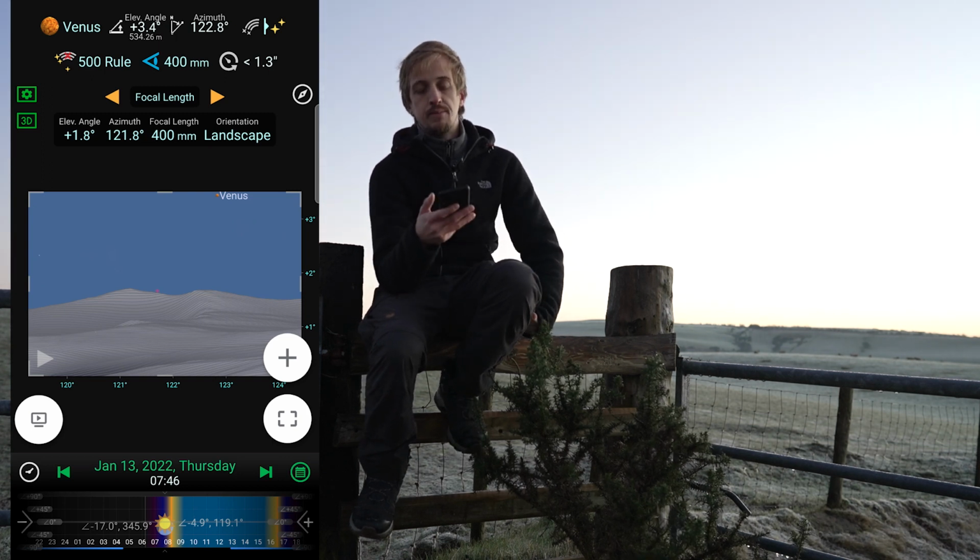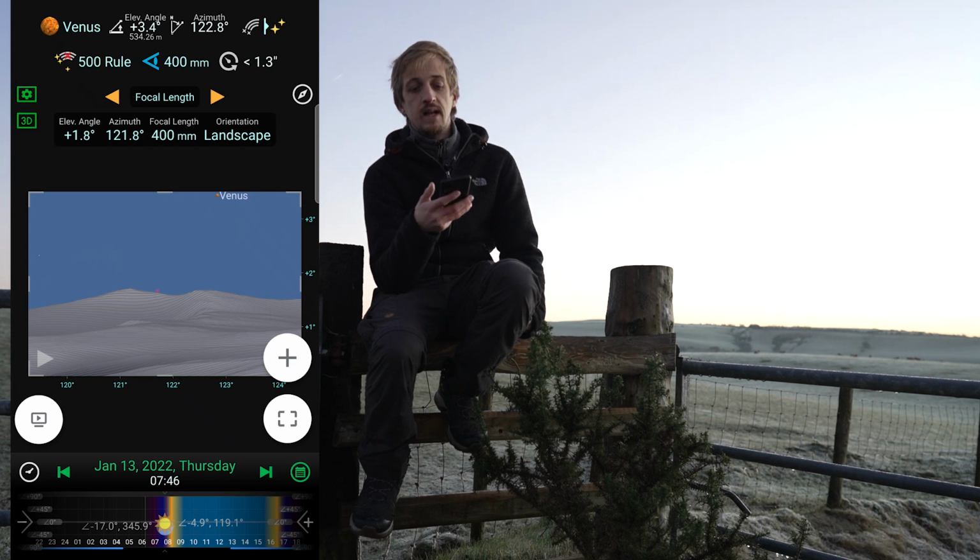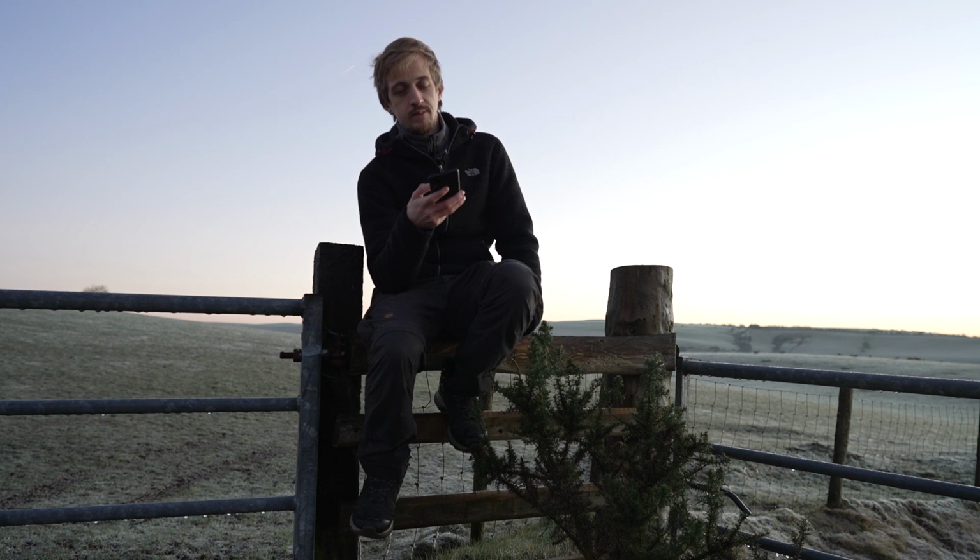And with Planit Pro, you can also plan more than just Milky Way. It's got the planets, all the stars, even has Comet Leonard. And I just absolutely love this virtual reality mode.